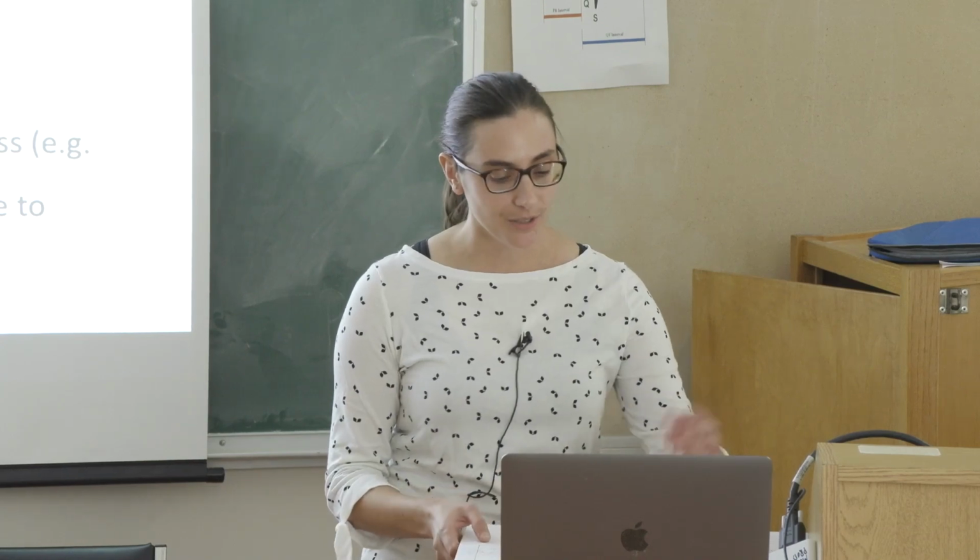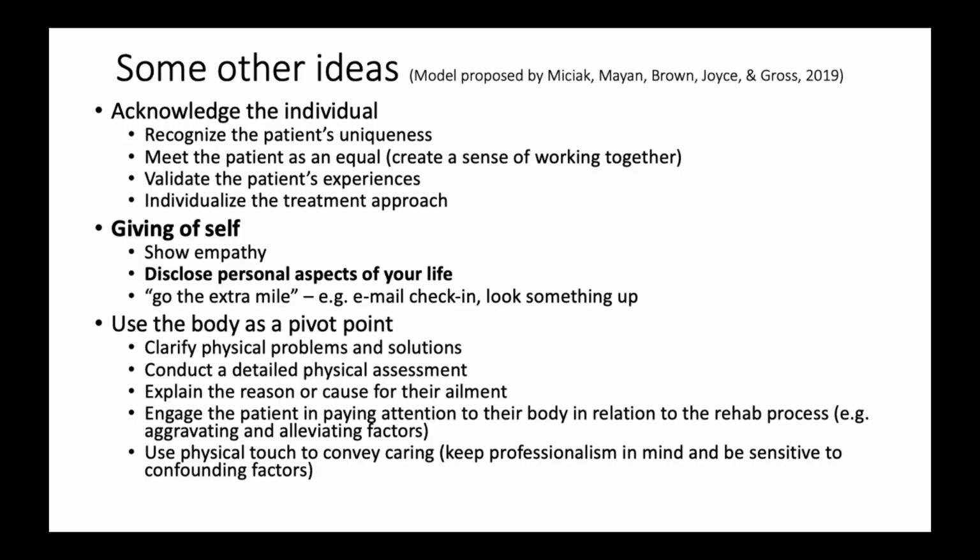So, some other ideas. I took the ideas that I read about and compiled them into these three categories. I also read this really recent article by a research group from Alberta, where they proposed a model to help guide people through creating a positive therapeutic alliance. Most of the items on this slide are similar to what we've already talked about, so I'm not going to go through it item by item. But there is one thing that's bolded there, and that's giving of self. That's something new that this group proposed based on qualitative research.